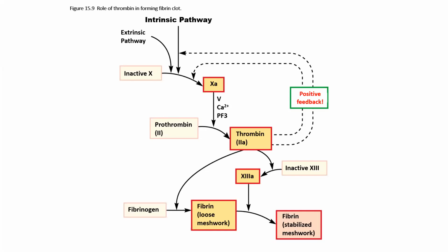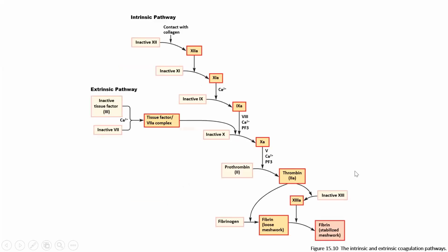And then thrombin has three important roles. One is a positive feedback mechanism or response onto the upstream factors in this pathway. So it's going to create more factors. It's also going to create this loose fibrin meshwork, the initial activation of fibrinogen to this loose meshwork of fibrin. And then it's going to activate factor 13 to factor 13A, and then factor 13A will stabilize that initial loose fibrin meshwork into a more stable fibrin meshwork, okay?